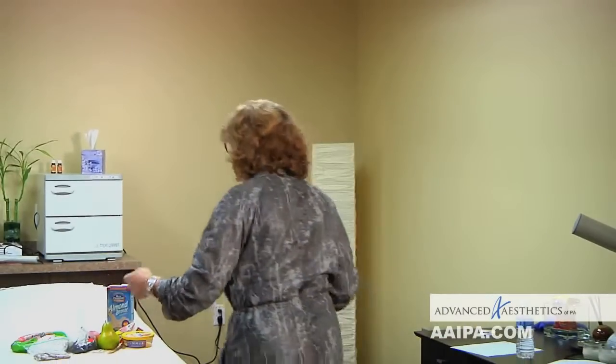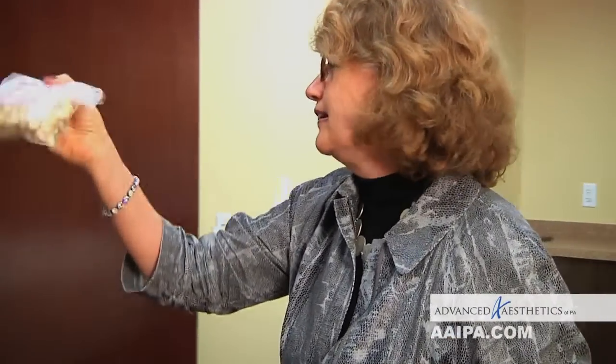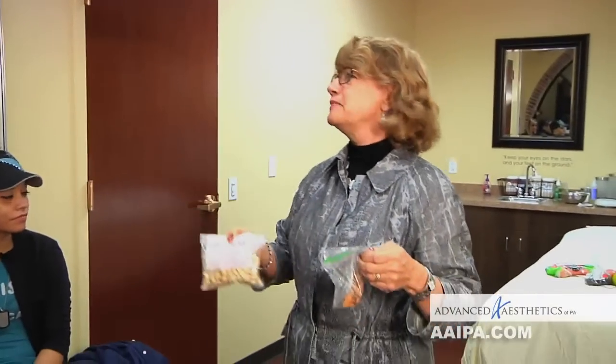Well, let me introduce some fast foods to you that are good for you, easy to do, and wonderful for the skin because of some of the great minerals that are in there, like selenium and zinc. I'm talking about things like nuts. This is my last bag of Hawaiian nuts. I've got to go back again. I've been telling them, invite me, I'll come.